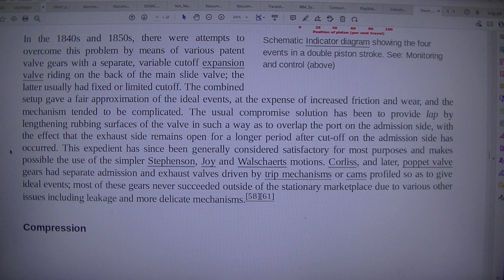Most of these gears never succeeded outside of the stationary marketplace due to various other issues including leakage and more delicate mechanisms. Compression.